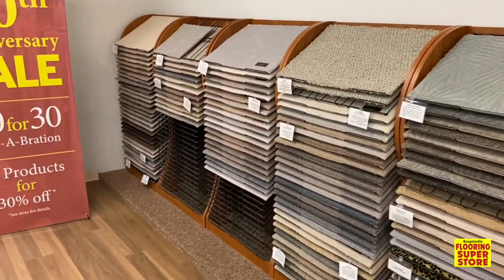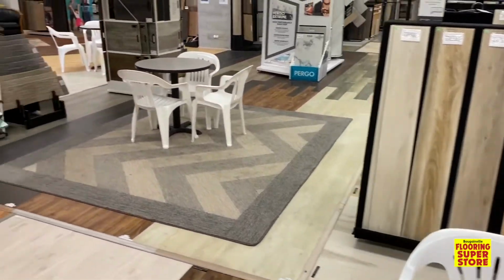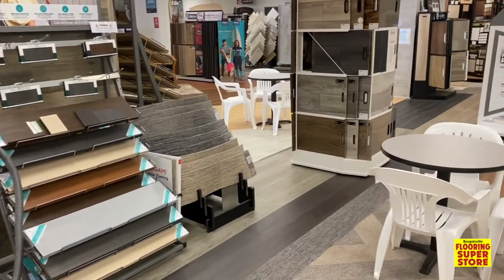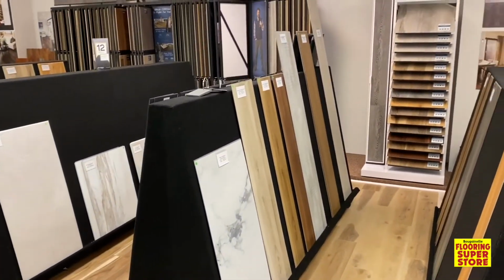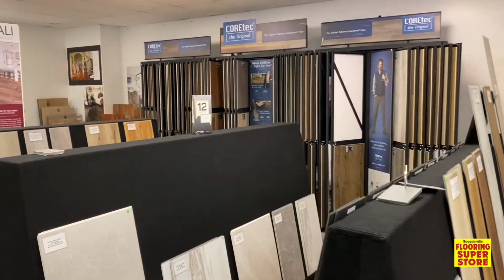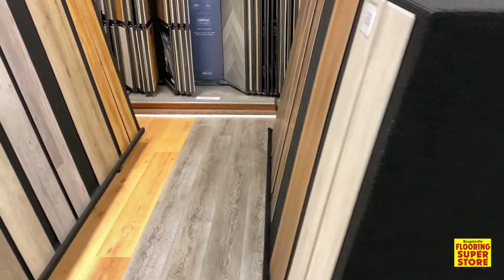And as we go back over to the main showroom, you can see on the floor we have all of our stocking vinyls. Over here we have decking. Up against the wall we have all of our special order colors and styles. On the A-frames here we have all of our stocking colors also.